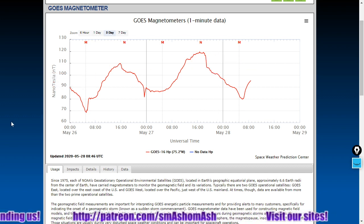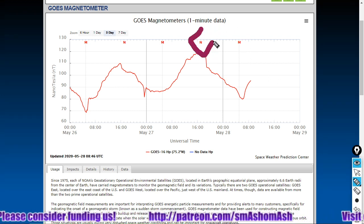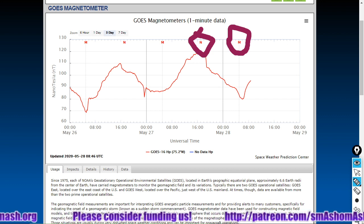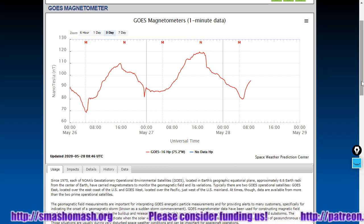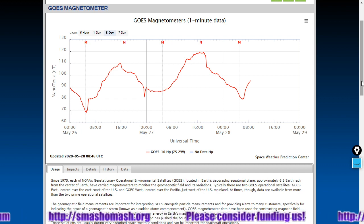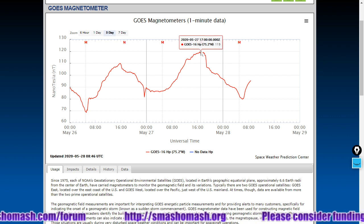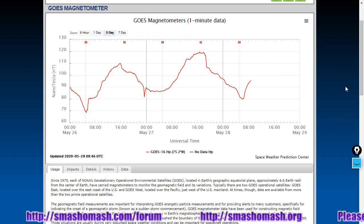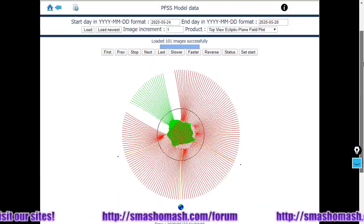GOES magnetometer is quite spiky and quite all over the place. If you're a new viewer, the N's and M's mean midnight and noontime for the GOES 16 satellite. As when there's an Earth in between the GOES satellite and the Sun, it gets a lower magnetometer reading than it does when it's directly in between the Earth and the satellite, near Lagrange point 1. And next, looking at the top view ecliptic plane field plot.